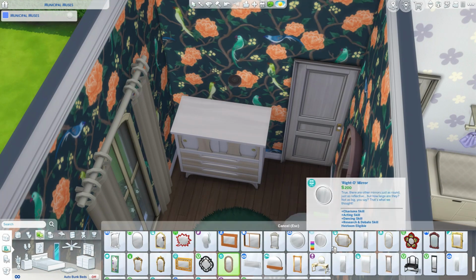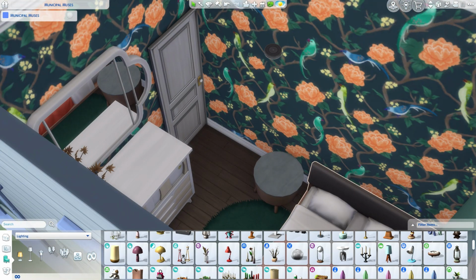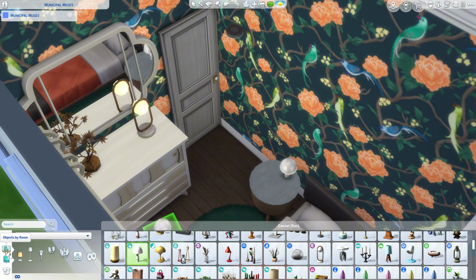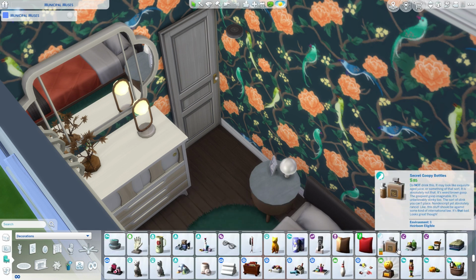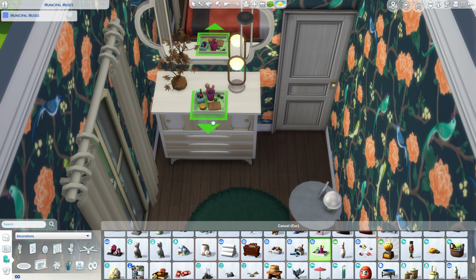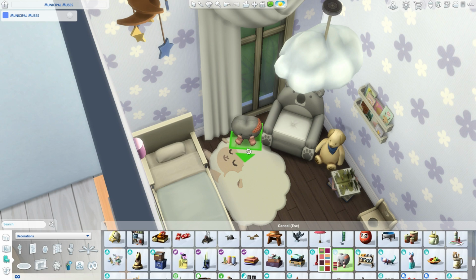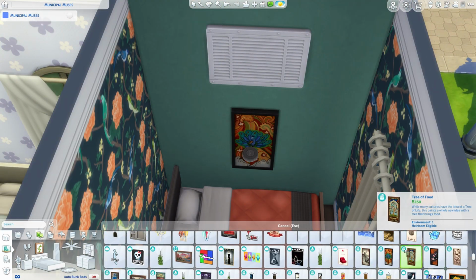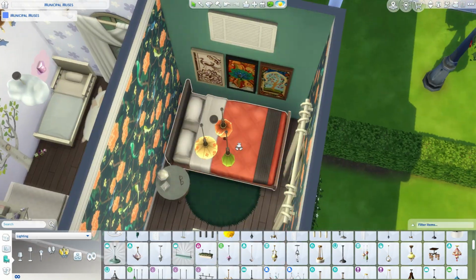So I'm just putting in some stuff here. And I think for this apartment, I'm doing a bit of a yellow color scheme for the living room, which is very exciting. I never do that. I'm just putting in small bits of clutter. Yeah, I never do that, so that's big. It's huge. Just putting in some mismatched frames there.